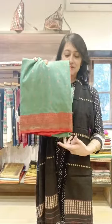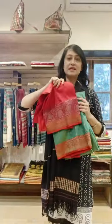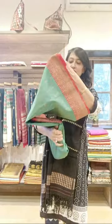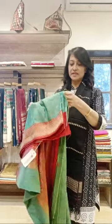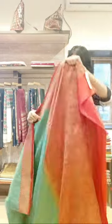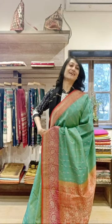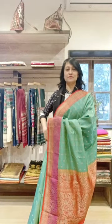Another beautiful combination, very festive sari. Banarasi again. This is the blouse piece. Ye sari hai, ye blouse piece hai. And the price of this sari is 24,100. And after discount, it is 20,485. It's a Banarasi sari, wedding sari. The wedding season is still on. So if you are doing any wedding shopping, you can go to our website and buy this sari if you love it. 15% off pe hai. Gorgeous, beautiful, elegant sari.